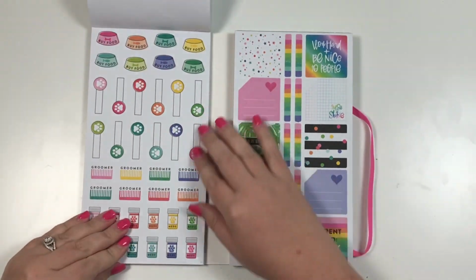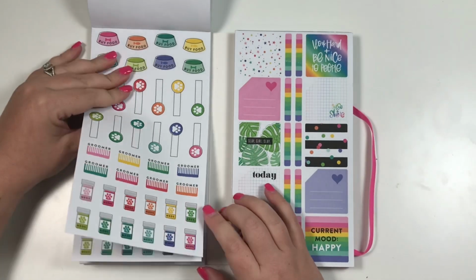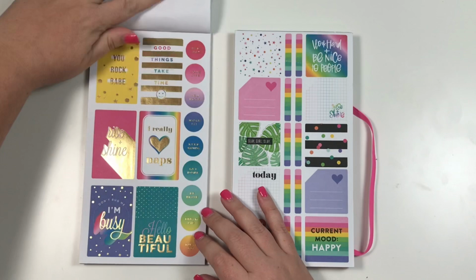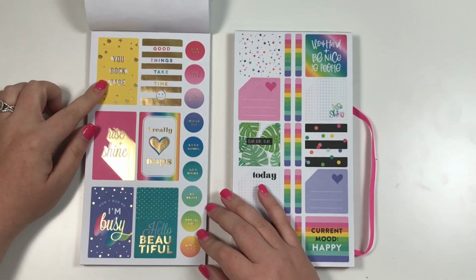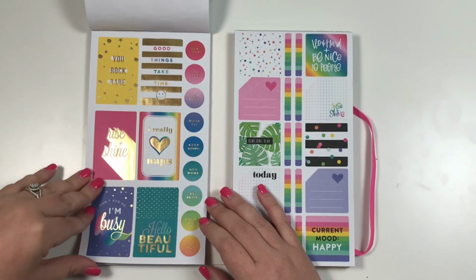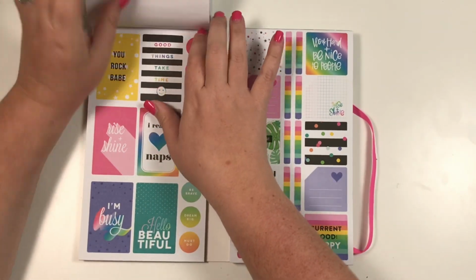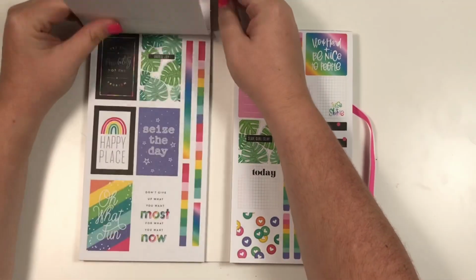Then we have some pet trackers. These are paper and these are paper. I love this yellow one. You rock, babe. I really heart naps. That is true. So you get two pages of these. These pages are kind of sticking together a little bit.